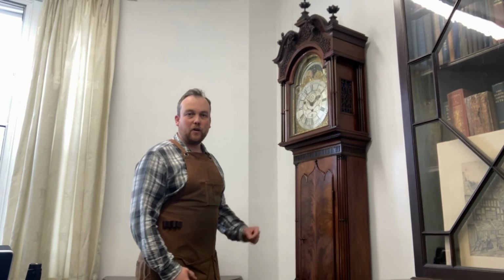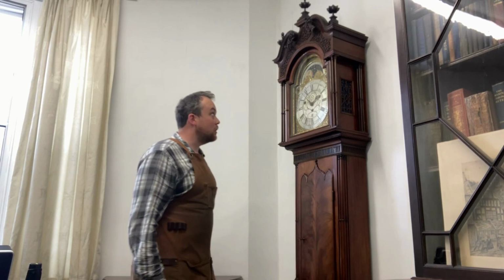But I think in the first instance we'll go and have a look at the clock as it stands now, as it's come into the workshop, and see what needs doing and take a quick look at it. So here's the clock in question, and you see what I mean by how grand it is. You can see the scale of it with me next to the clock.